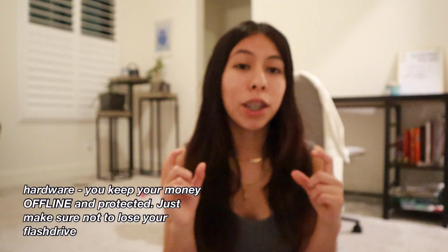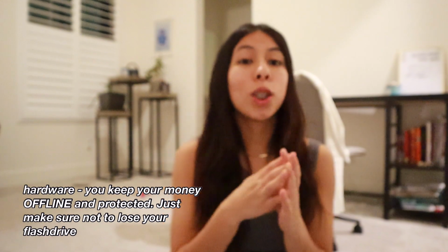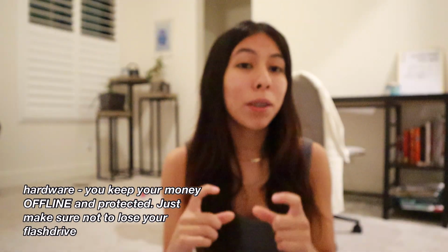The hardware wallet though, you get basically like a flash drive, and whenever you put your money into that flash drive, you're storing it offline since it's a physical thing, right? So that means you're keeping it away from hackers, from ever losing it if the app closes down or anything like that. So highly recommend you guys to have a hardware wallet on top of your digital wallet.